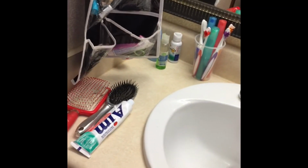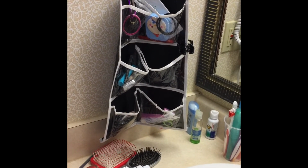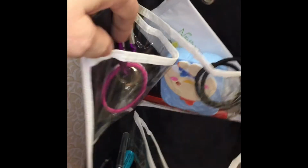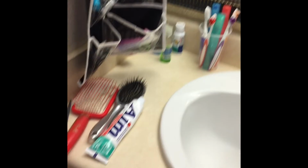Here you see our vanity in the bathroom. The way we keep that somewhat clean is with this hanging pocket organizer that lets us hold the makeup, different ponytail holders. Like I clip my ring to that so we don't lose that. We put the toothbrushes in a cup there, and that keeps the counter surface fairly clean and organized.